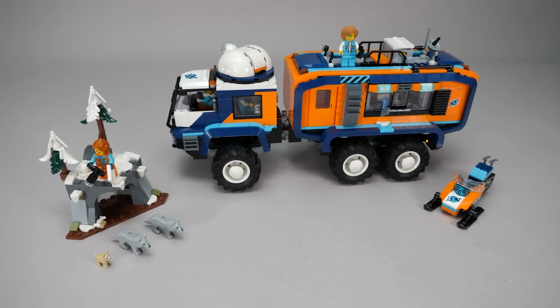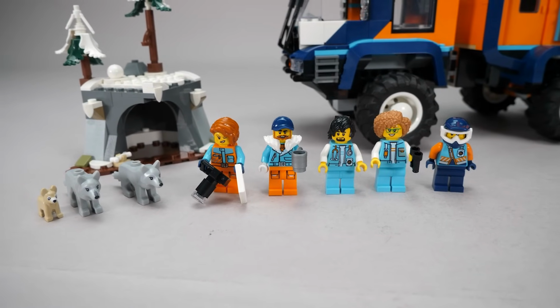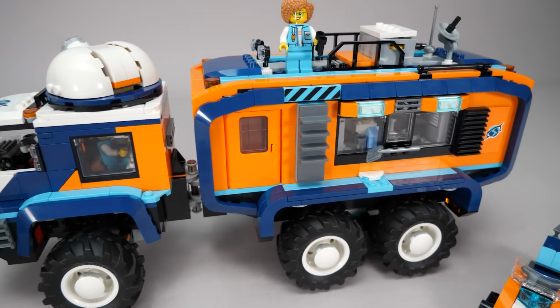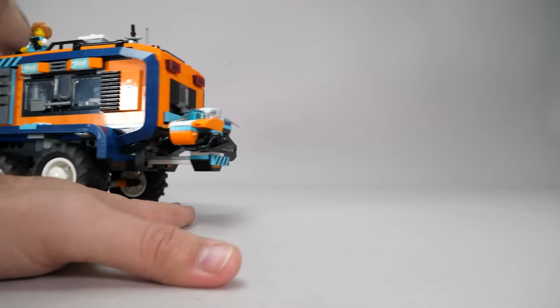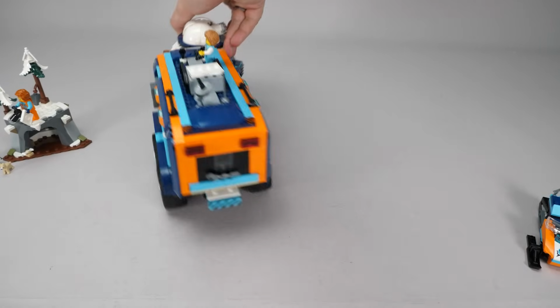So here's the build and it's gotten pretty big. Here are all the minifigures that are included in the set. The truck just looks absolutely gorgeous. I love the smooth surfaces and the brick-built livery with the different colors. The suspension works great and it's nice to see the truck climbing various obstacles. The turning radius could be better, but there should be big white snowfields out there to turn around.